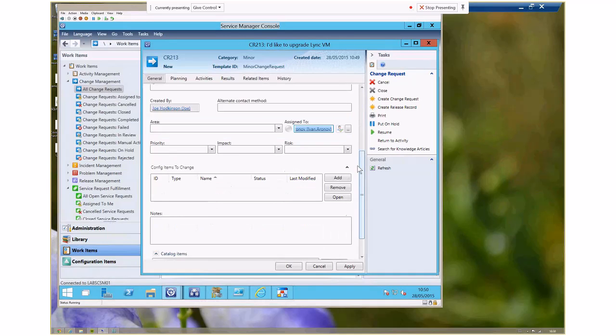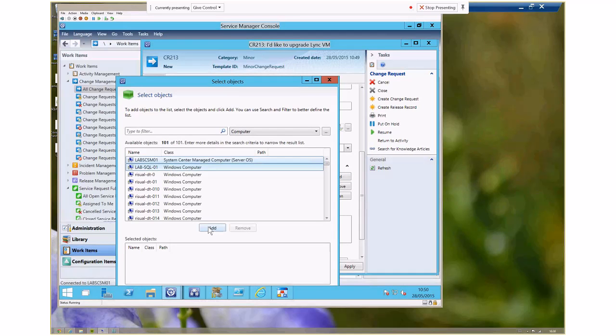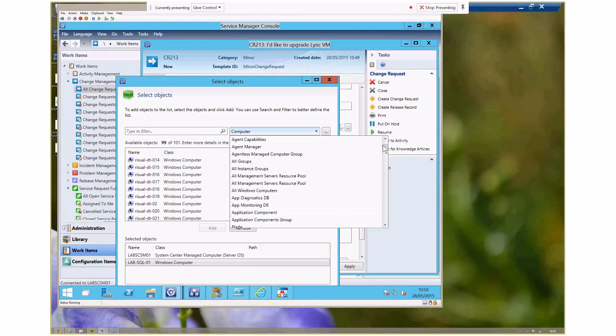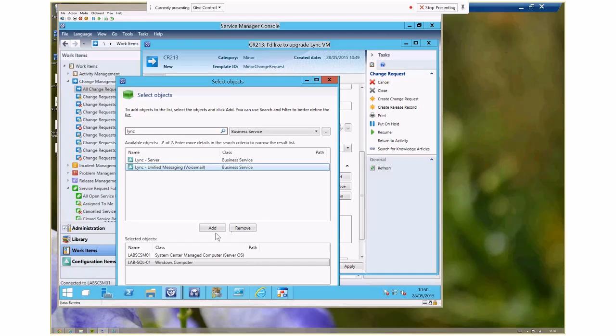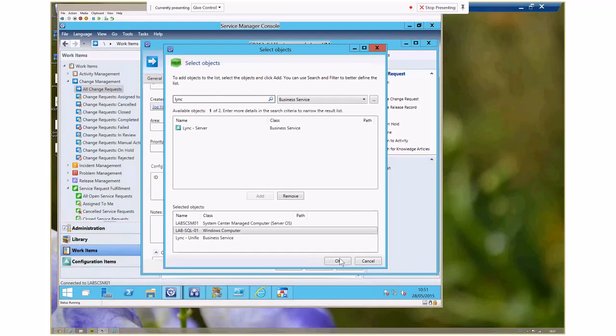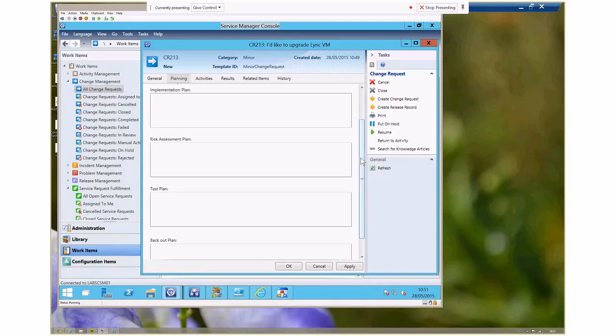But the important bit here that I wanted to point out was the config items to change. So we can say, okay, well, we need to upgrade that server and that server. Okay, but it's also going to affect the whole business service for link. So we can now add that here. Okay. We can add in the plans, so implementation, risk, test, and backout. But as I said before, same with incident, this is just a framework. So if you've got additional plans or additional information that you need to be able to capture as part of a change, then additional fields can be added to the form to allow you to capture that information.